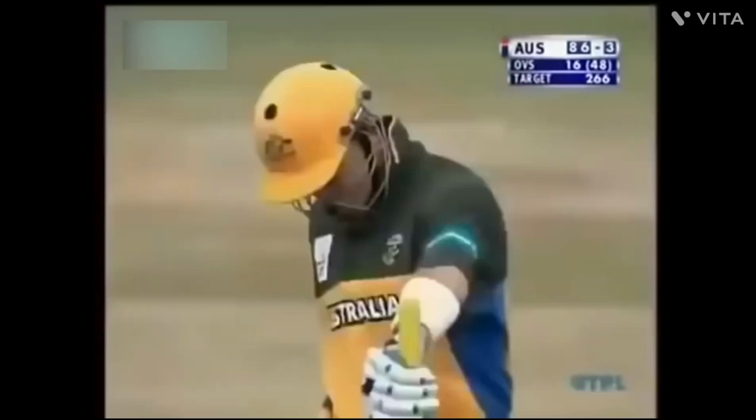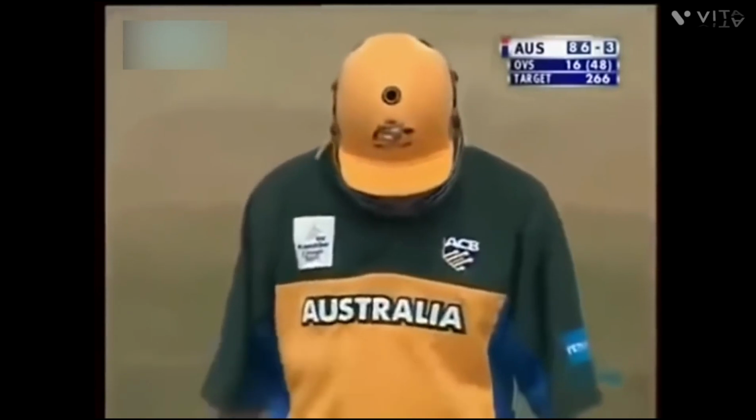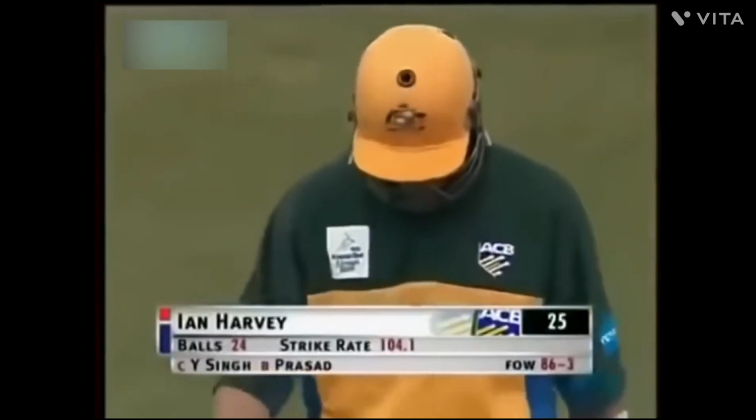But India have got their third breakthrough. Well, following on his good work, the previous delivery, Yuvraj Singh dives to his left and takes a very, very good catch. Look at that. It's not an easy catch. He's got to dive a long, long way. And he's done that. He's taken it quite superbly.